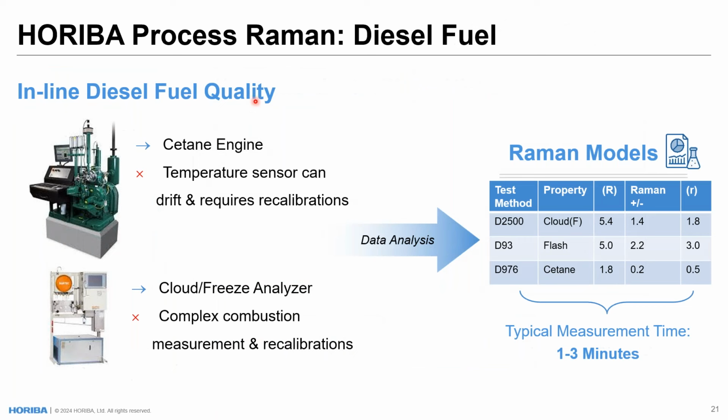So getting into some of the actual specific applications here, in diesel fuel quality control for refineries, refineries traditionally use a variety of tools, like cetane engines and cloud and freeze analyzers, to get the data that they want. However, these methods come with definite drawbacks. For instance, the cetane engine relies on a temperature sensor that can drift over time, which requires frequent recalibrations to maintain accuracy of the readings.